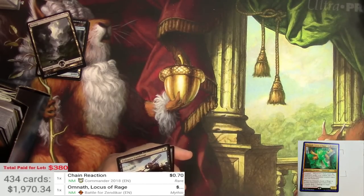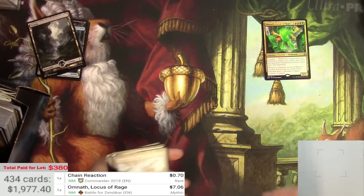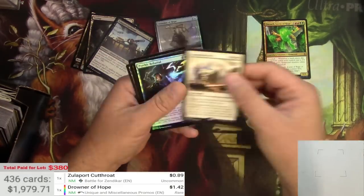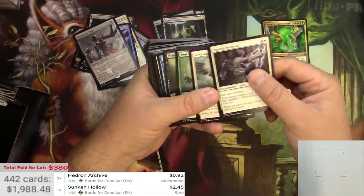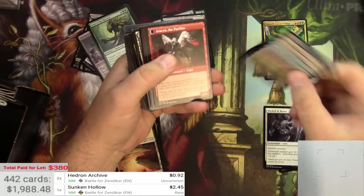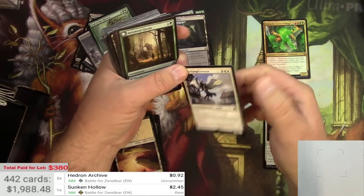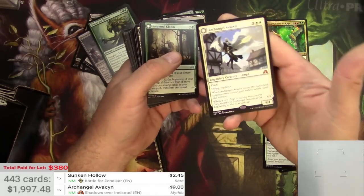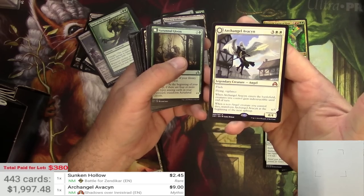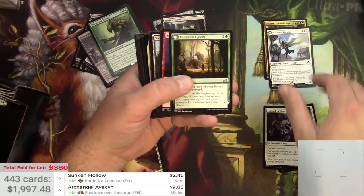Scan Omnath. $7, not too bad right there. Introdeck Steph, Super Bulk Rares. Oh, Avacyn the Purifier on the back of Avacyn Archangel. Wow, really? $9? Very cool. So Pioneer is having an effect on that card for sure.